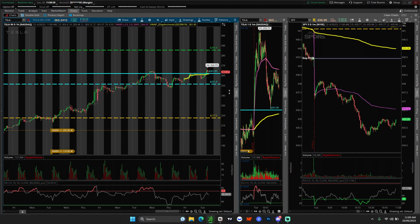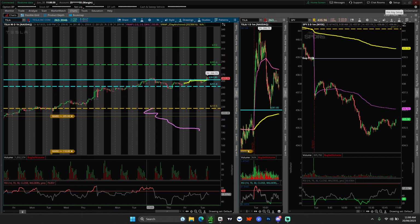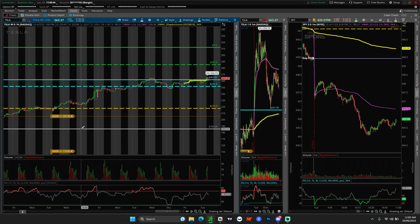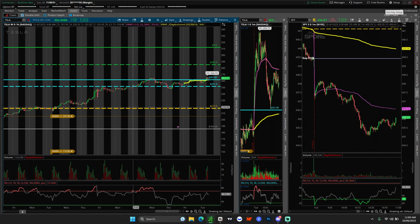Now, if we do break that, really, I wouldn't be paying attention to the levels below here, at least for the time being, because if we break below here, we're coming into fair value. Fair value is at $183. So basically just here. And once we come down to that level, this is where Tesla is at fair value. So if we were trading with a short bias, that would be our final target. If we were trading with a long bias, we're still not really going to look to buy that fair value unless we're looking at it from an investment standpoint.